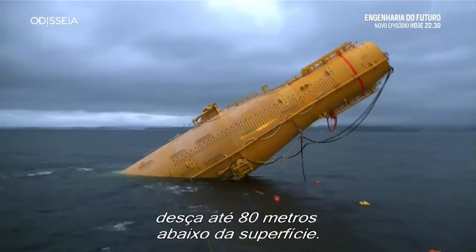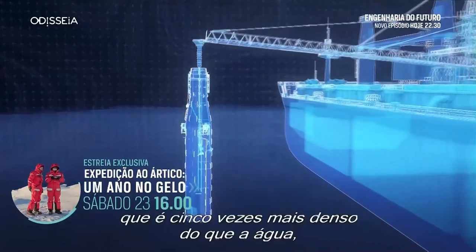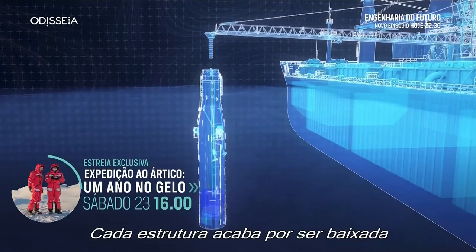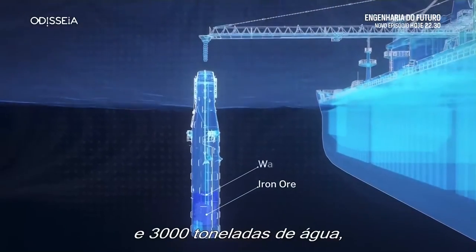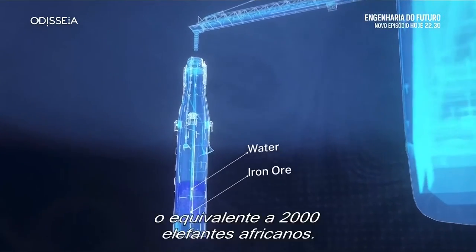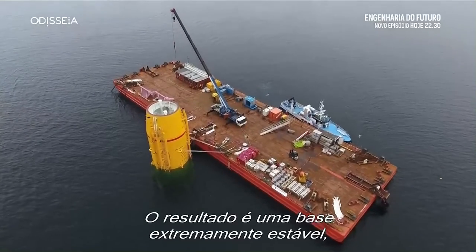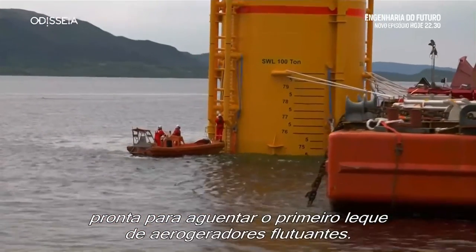The water makes one end sink down 80 meters below the surface. Then they add iron ore, which is 5 times denser than water, to lower the structure's center of gravity and make it steadier. Eventually, each structure is weighed down by 5,000 tons of iron ore and 3,000 tons of water, taking the total weight to 12,000 tons, equivalent to 2,000 African elephants. The result is an extraordinarily stable base, ready to hold the world's first array of floating wind turbines.